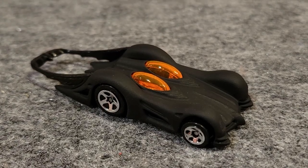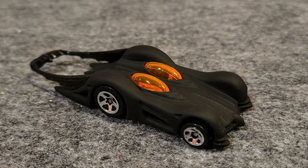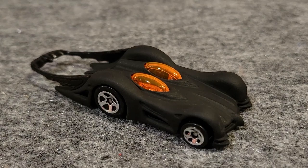I was completely blown away by the results of that race. I had no idea this Batmobile was going to take it. It's actually a pretty light casting, but he was miles ahead of the other cars.